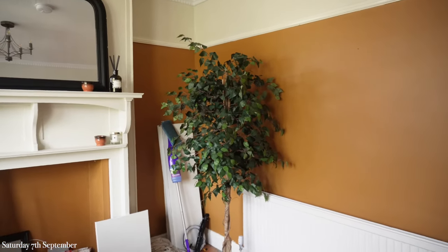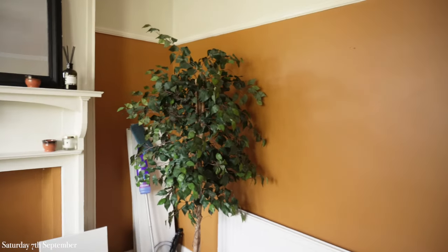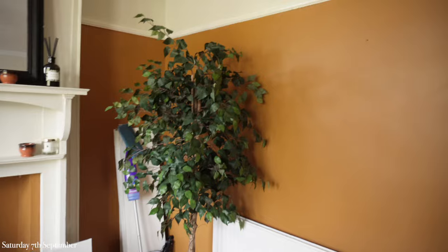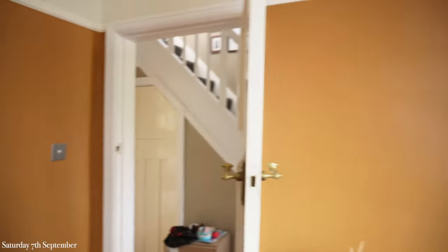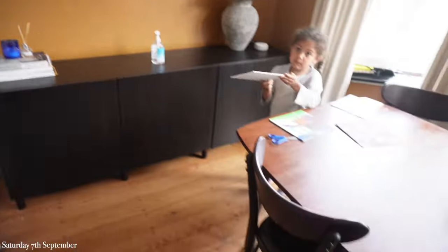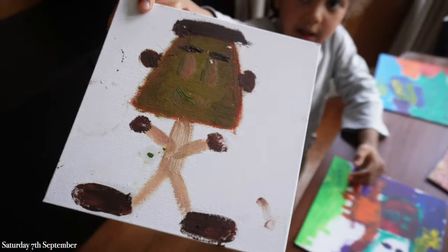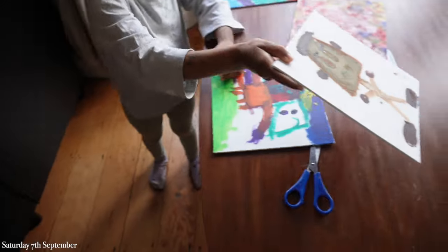I feel like I've been on the hunt for artwork for ages. Let me know if you have any recommendations, because I'm struggling to figure out what colors would be nice in here, and what color frames, because we've got black, but then the dining table is also dark wood, and then we have the cabinet as well. But let me know.